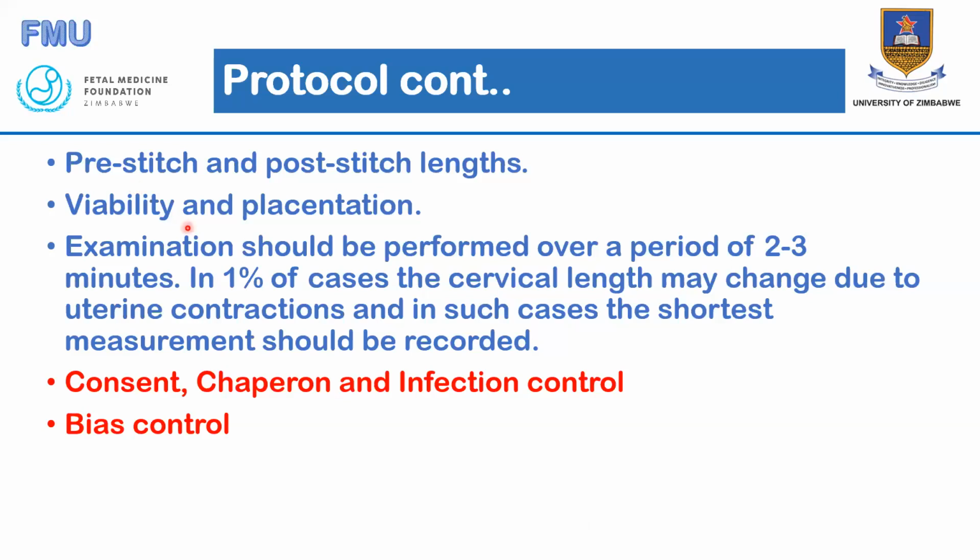And as we also check the cervical lengths and stitch positions, we'll also be assessing the viability and placentation. Of course, the cervix is long enough, of course, the stitch is at the correct location, but we also need to know if the fetus is viable. So we also perform a heart rate assessment, fluid, and also placentation. So the exam itself should last at least more than 3 minutes. Why? Because in 1% of the cases, the cervix length tends to change because of uterine contractions that will be occurring at that time. So in such instances, the shortest possible measurement that you get is the one that you need to record.